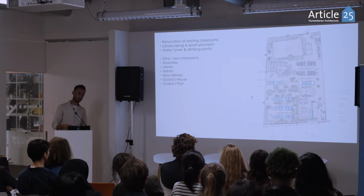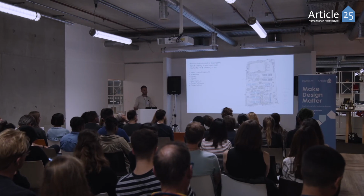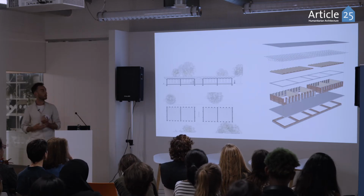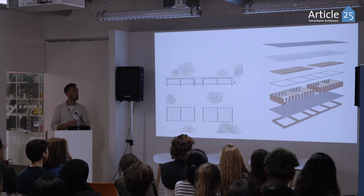In terms of facilities, there's an array of new classroom blocks providing 20 new classrooms, but also facilities like an assembly hall, a library, new administrative space, and of course hygienic latrines. So by the time this is all finished, if all goes well, this will be up to the end of next year, start of 2021. There's a similar design for all the key buildings which have high occupancy. So the library, all the classrooms, the assembly hall have a similar kind of technology.